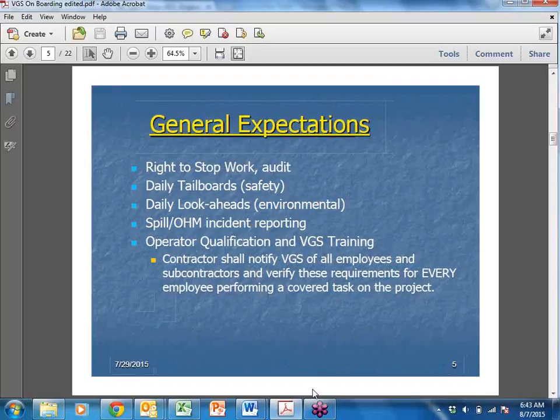Daily look-aheads for environmental. Joey Wilson's very proactive on the site, so we've got to just make sure all of our silt fences are in place and all our environmental measures are out there. We need to have a spill kit per location, especially the more equipment we have in one location, we should up the ante of our spill kits. The environmental side of this project is really high.